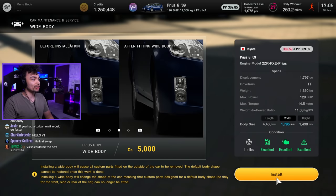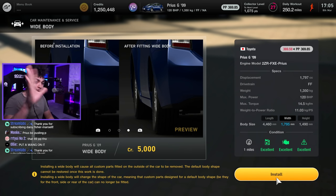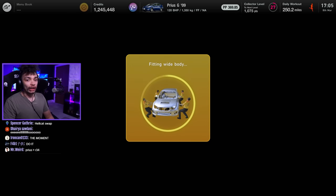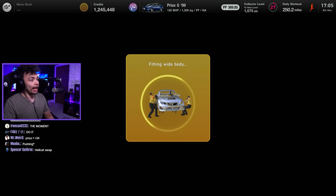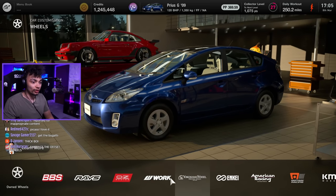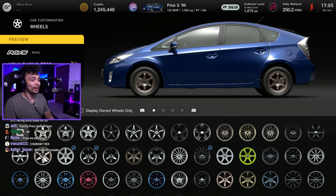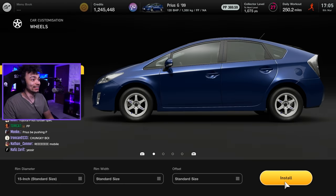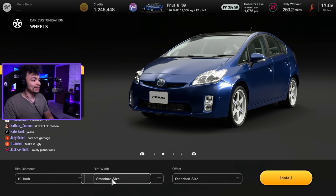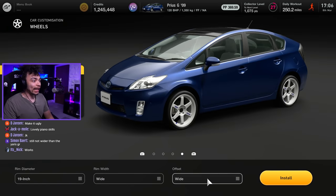How wide can the Prius go? Hey, it's got nice bulging fenders. Put in some cheeks on there. My boy, you're looking spicier tonight. Yes, I like it. Wheels, wheels, wheels. I go for Rays all the time. Wait, we're going to put TEs on it. Oh, God. We're doing it. 15 inches? Nah, 19 inches. Wide, wide. TEs. Let's go.